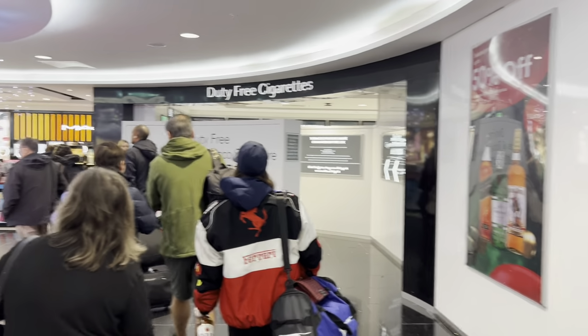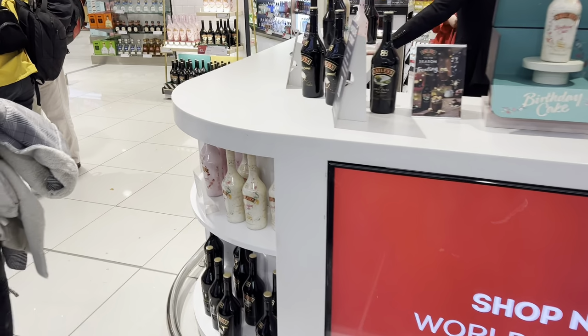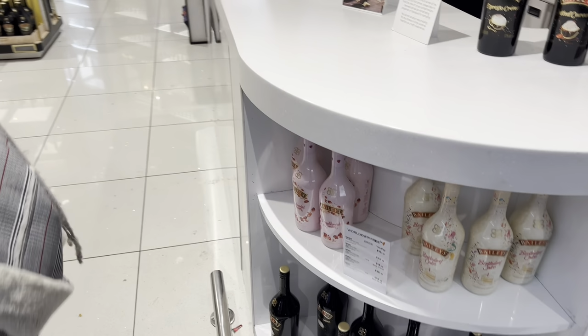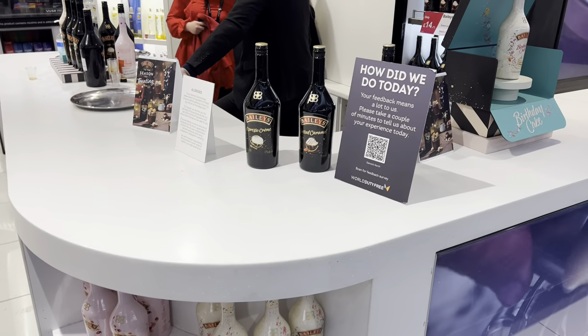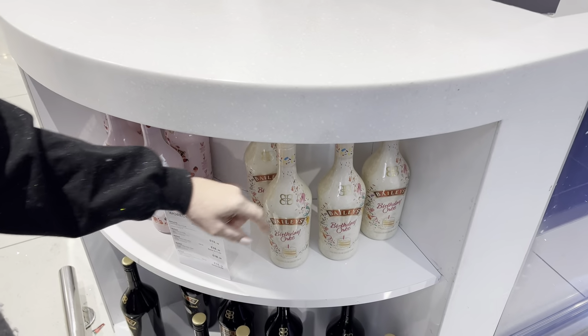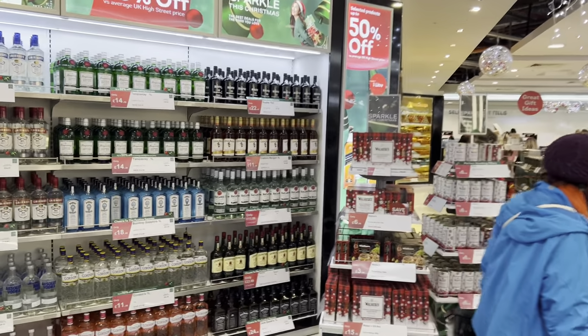Alright. Oh, very Christmassy as well. Got the birthday cake Baileys going on. See if there's anything else. They've got strawberries and cream, salted caramel. Nice. Yeah, we've got that in the bar. Nice. Well, it is a massive duty free. Let's have a little look.